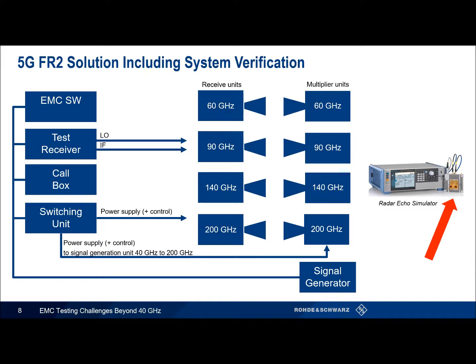With all of these types of solutions I'm talking about on this slide, the idea is you're not supposed to be running very long cables at these high frequencies. The attenuation is just far too much. So it's really, really important to keep that front end close to the mixer and not have this long cable to interface with the instrument itself.